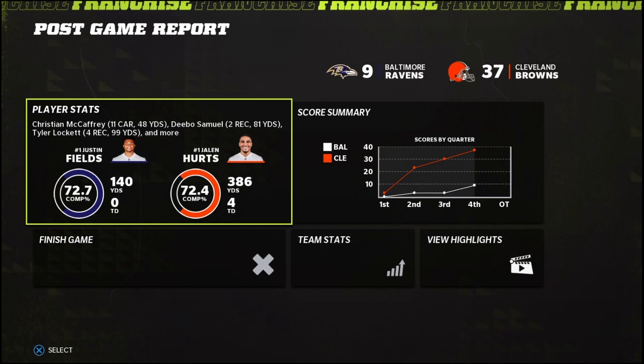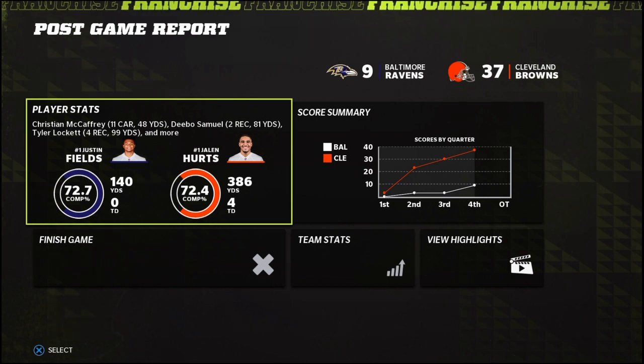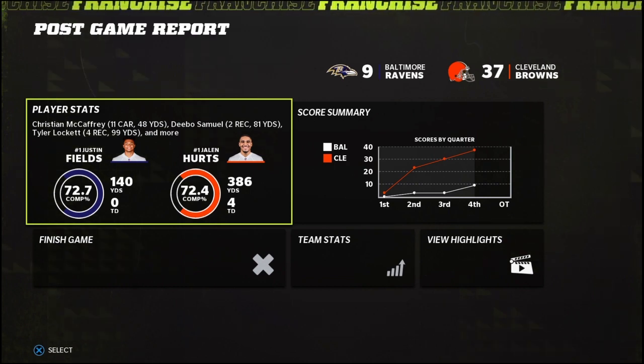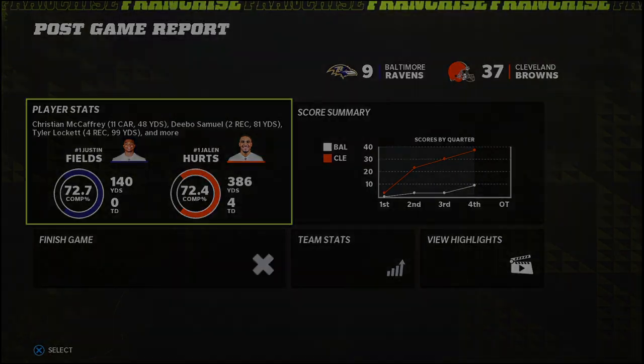So for Cleveland, that early momentum continues here as they move to 4-0. And they'll have another home date next week as the Cincinnati Bengals come to town. Meanwhile, for Baltimore, they'll sink now to 0-4. And they'll be on the road next week for a matchup with Carolina.